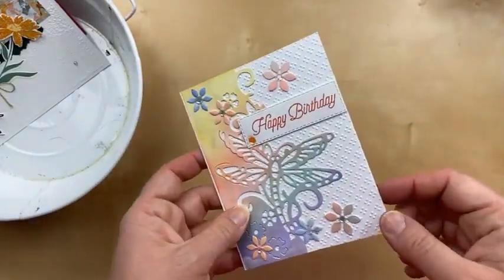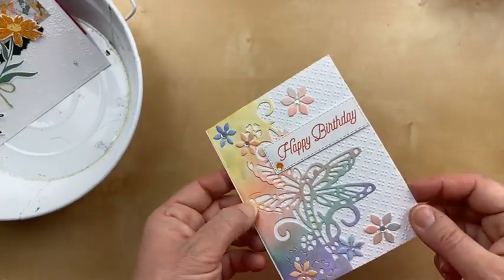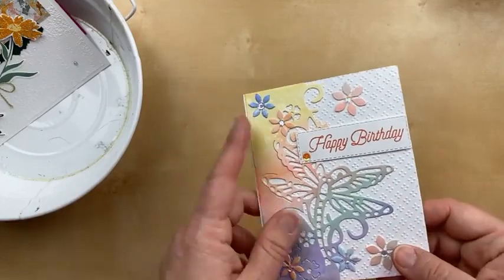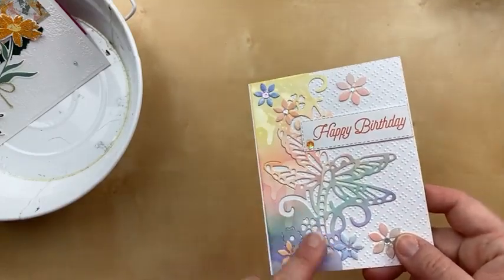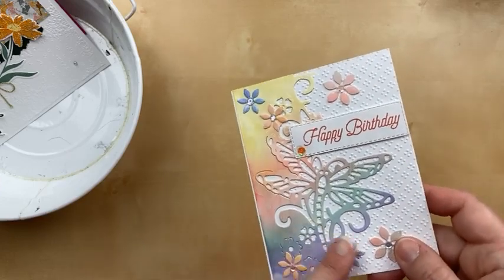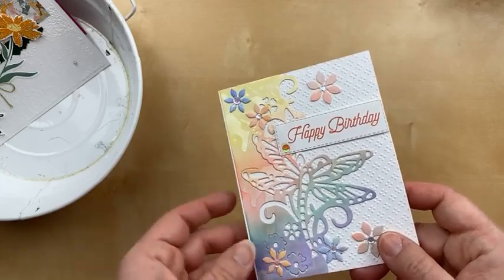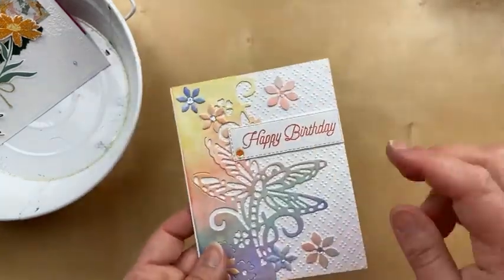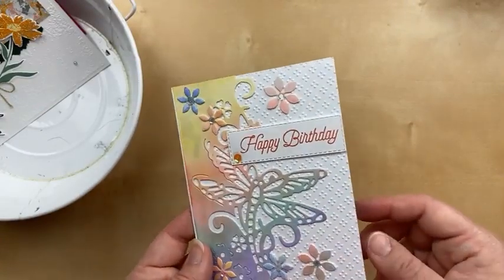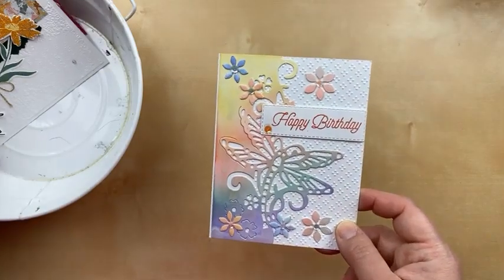This one's from Lynn Werner, and she's got this gorgeous die cut. Actually, I think that's a dragonfly, not a butterfly. And then a little, I don't know if the paper came like this or if you colored it. It's just so beautiful. It's got the pastel sort of blending and then some Wink of Stella on it. It's just gorgeous. And again, I just love the white on white with a pop of color. Beautiful card. Thank you so much, Lynn.